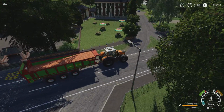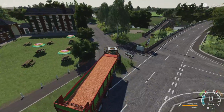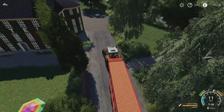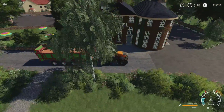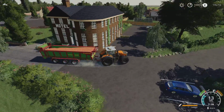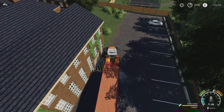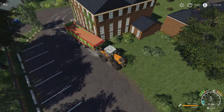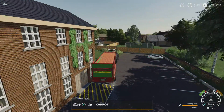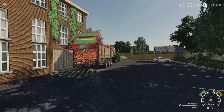We want... It's down here, isn't it? It's the first time selling at the hotel. Is it in front? Is it behind? It's behind, I think. Like I say, the hotel's going to be buying a lot of carrots. 500,000 litres. They're going to be making a lot of carrot soup. It could be for Sunday roasts, I suppose. There we go. They're going to do a lot of Sunday roasts, really pushing those carrots for the Sunday roasts.